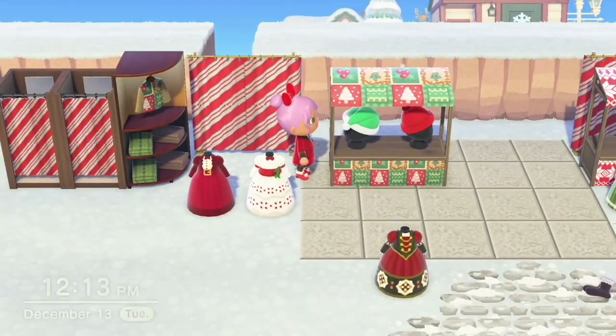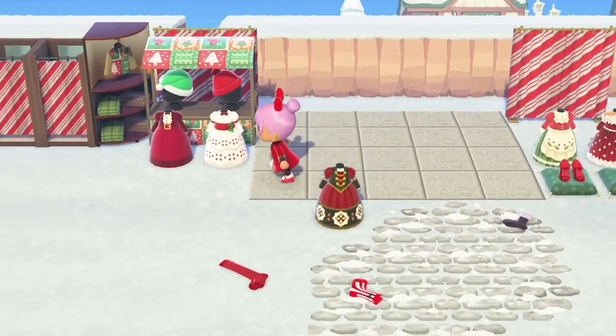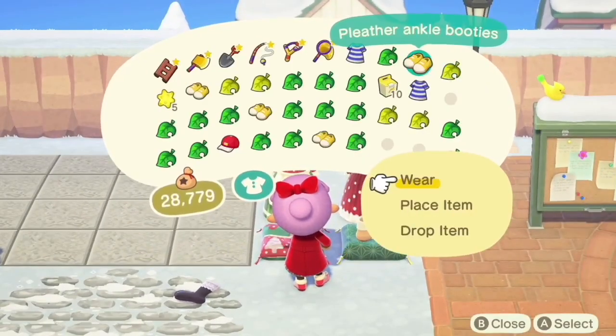So then I pretty much decided on the kind of Christmassy quilt design for the stalls, and I'm just testing it out on the Zen cushion as well for the little shoes in front of the outfits.